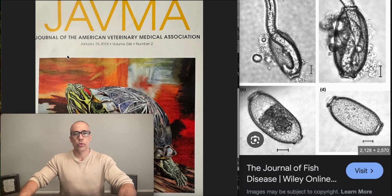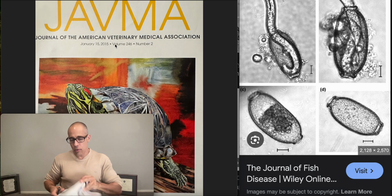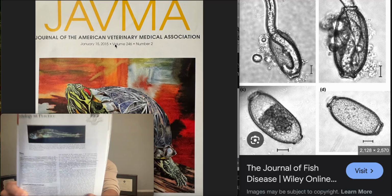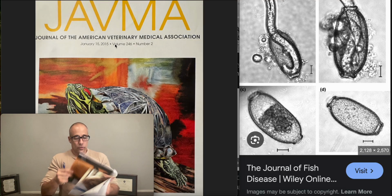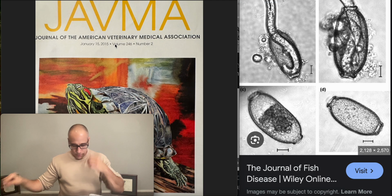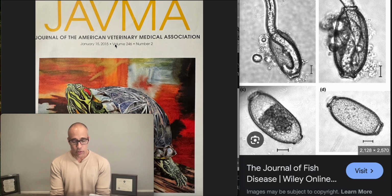We are continuing through JAVMA, January 15, 2015, and we are talking about pathology in practice. And there is a zebrafish. That's what that is. So let's get into it. This study comes from the Zebrafish International Resource Center at the University of Oregon in Oregon, as well as the University of Arkansas in Arkansas.